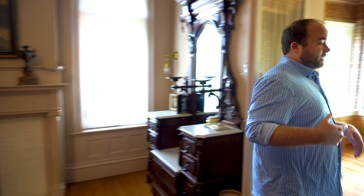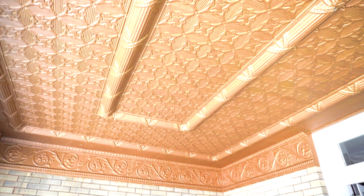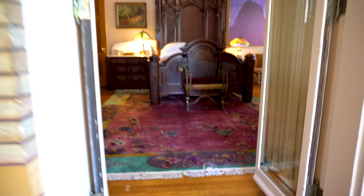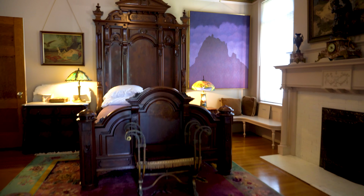Off of this bedroom is a sleeping porch. The sleeping porch has been closed up with windows, but back when this house was built, these would have been wide open to the air, or they would have had screens. That's because in the hot summer months, it might have gotten too warm to sleep inside, so the residents of this home could have slept out here to catch a cool summer breeze. So let's go back on through this bedroom and we'll start exploring the rest of these rooms.